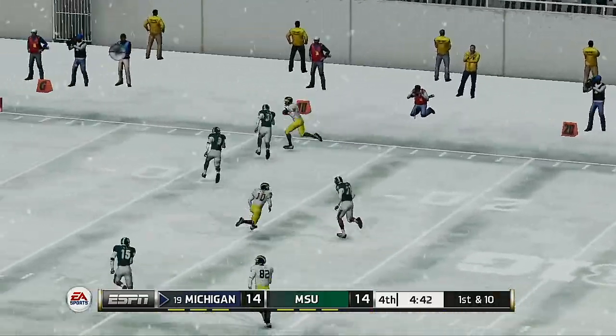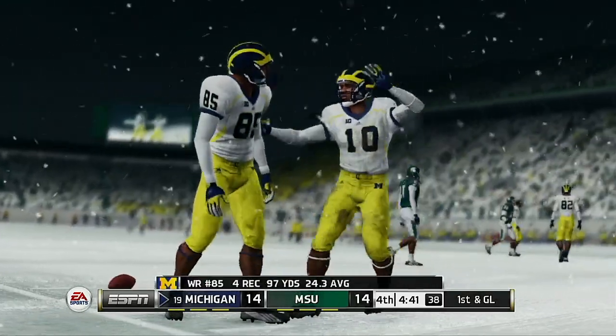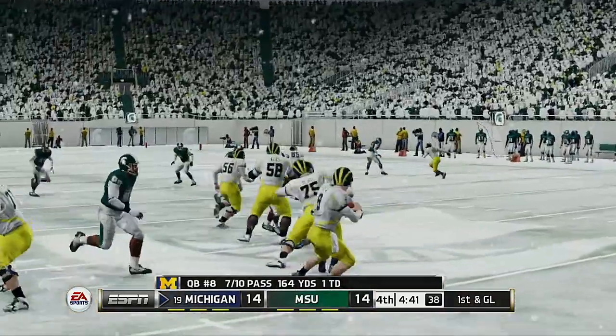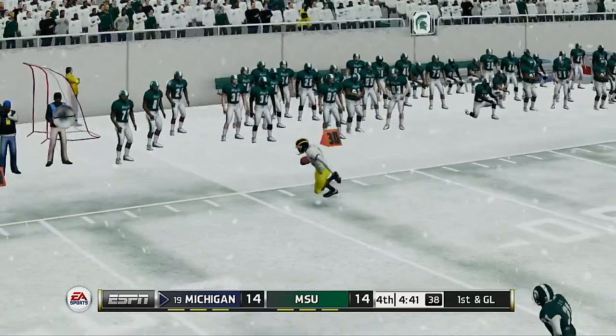Makes the catch, and he might take it. Spectacular play, and now it's first and goal. What a pretty pass play. This is just a simple play-action pass. The defense here bit on the fake just enough, allowing the quarterback to find an open target, and the result is a big gainer.